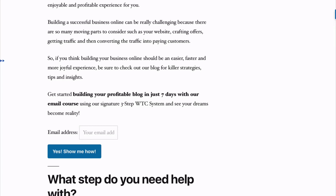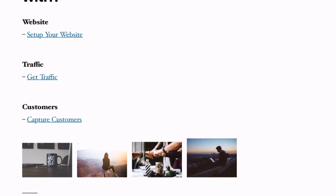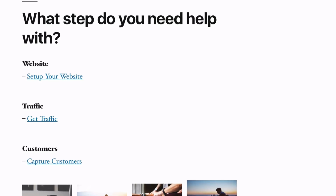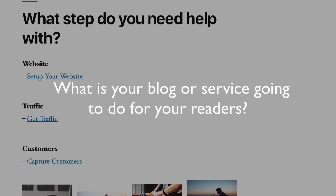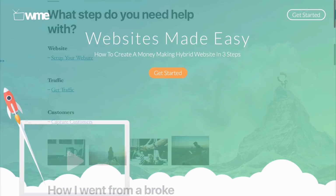Okay, and part 3 is your roadmap. And the roadmap gives your reader a quick glance at the path you're going to take them down as they get to know you. Think of this area as the vision of transformation for your readers. What is your blog or product or service going to do for your readers? It's important to know that people don't buy products or services. They buy the transformation, what it'll do to improve the quality of their life.